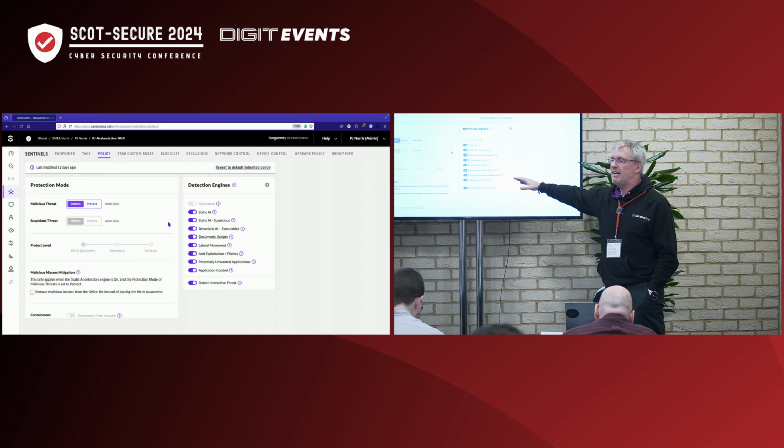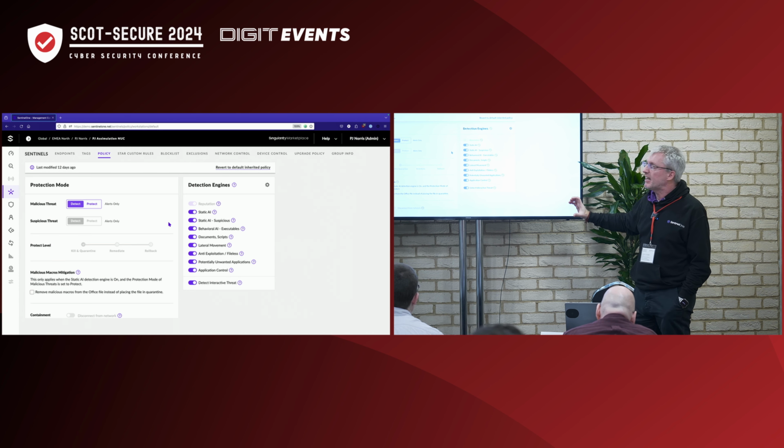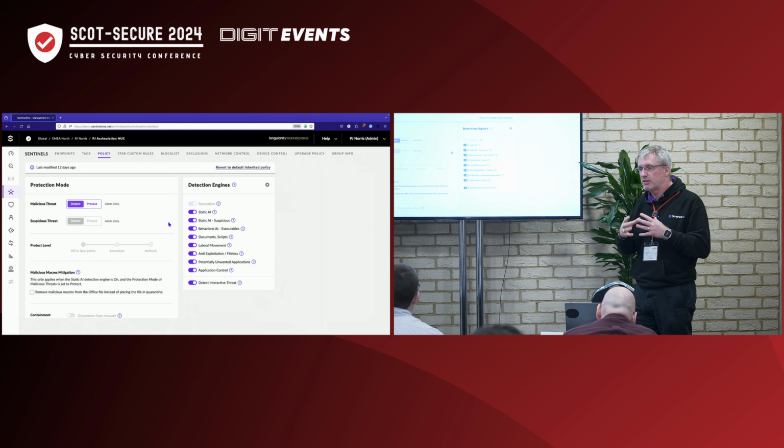So there's no dependency for the agent to be connected to the internet to get any signature updates or to do any analysis or anything like that. It's all about doing the analysis on the endpoint there. So we're looking at all the behaviors, the binary, what's happening. Is it trying to propagate around the network, etc.